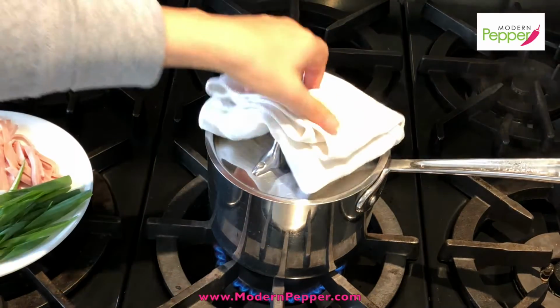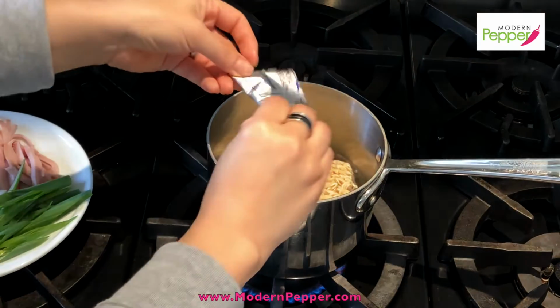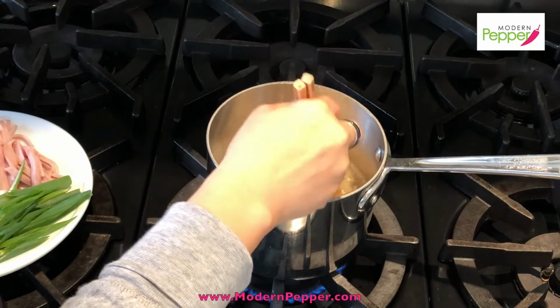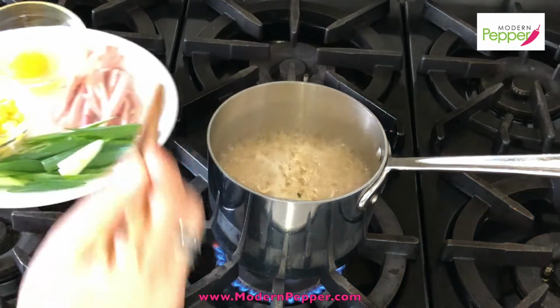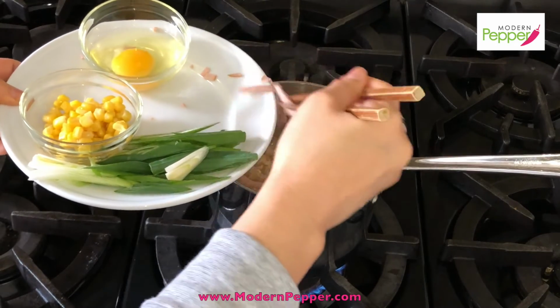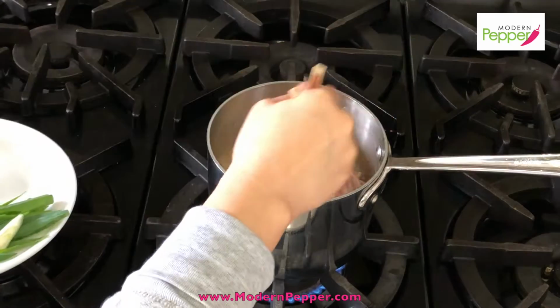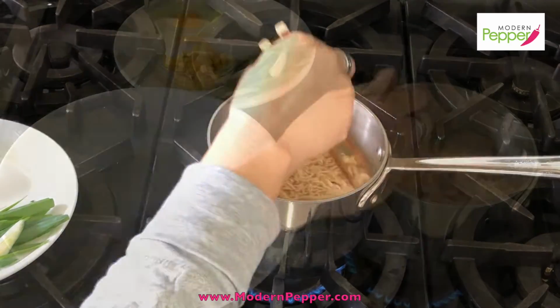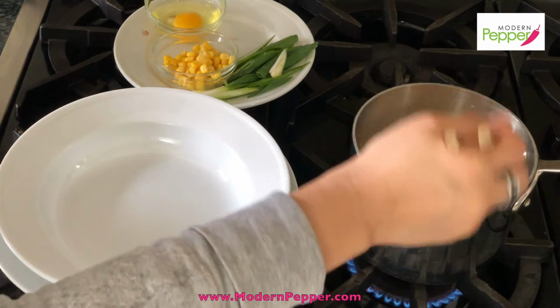Bring 2.5 cups of water to boil. Add your noodles and your soup powder, and then mix it. And let that cook on high heat for a good 2 minutes. It's been good 2 minutes, and now we're gonna add our ham strips in here. And of course you could use Spam or hot dog, Vienna sausage, whatever you like. And just mix it. Now you wanna stir, and your noodles should now look ready.